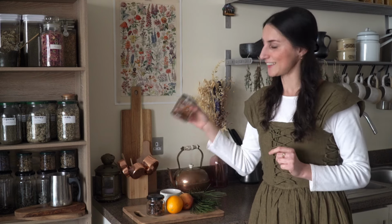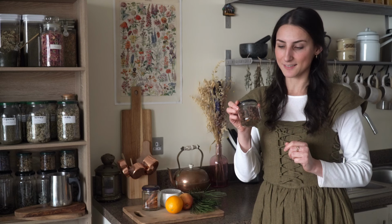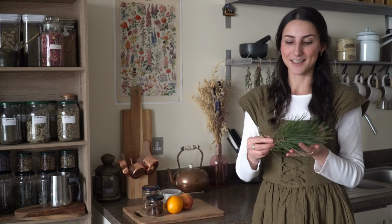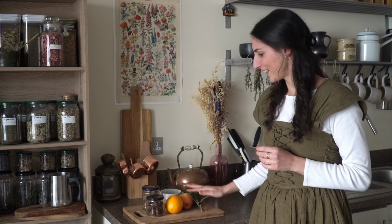I'm also going to add in some cinnamon sticks and some star anise, and some of these pine branches that I picked up on my walk yesterday morning. So I think all of that together will smell really, really lovely.